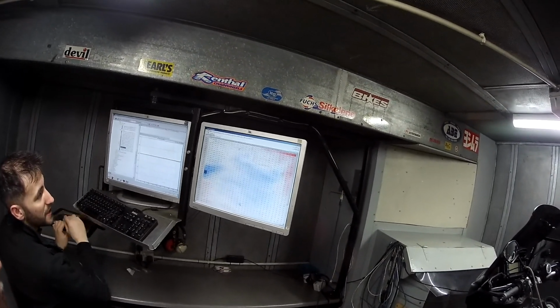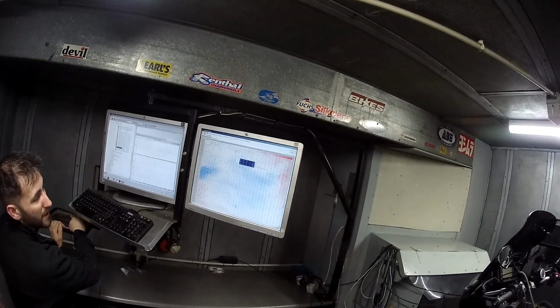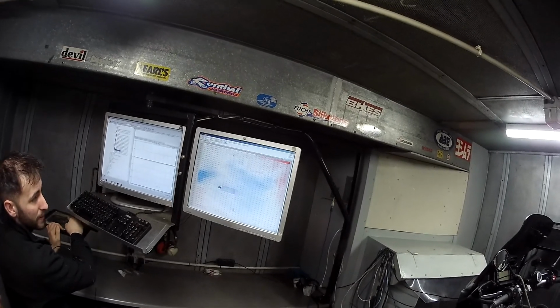And that scale here is RPM. So if you start off at idle, you'll perhaps be sitting around here, and as you pull away, you'll go over here, and then you'll start to cruise, and it'll be over here.